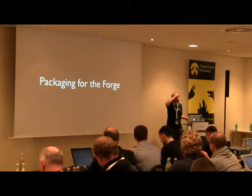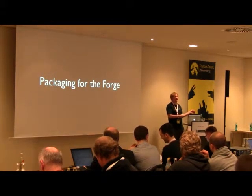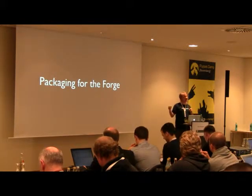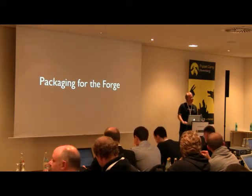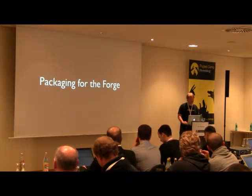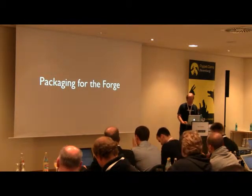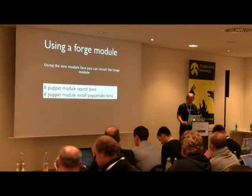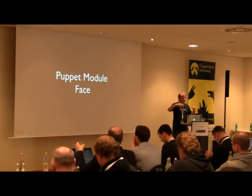I think something like 80% of our modules actually have code hosted on GitHub. So if we did this, and people just tag their code, they don't have to do anything else. It just appears on the Forge. So that seemed like a really straightforward one. But command line tools are also in the works. So yeah, I won't go into this. Let it be known that packaging a module right now is a manual process.